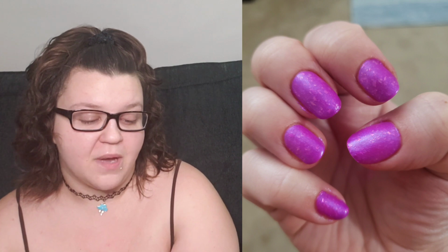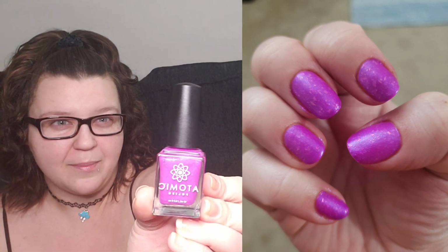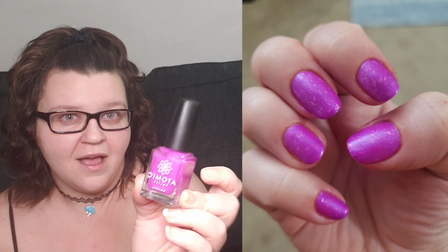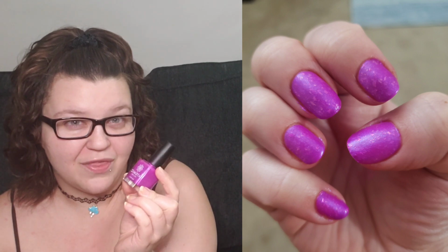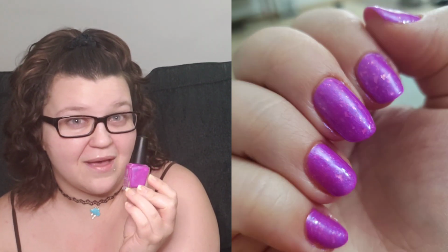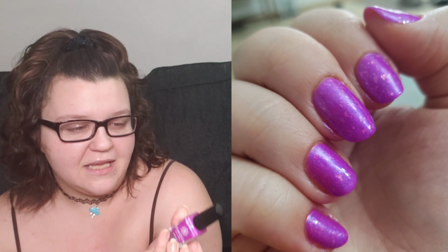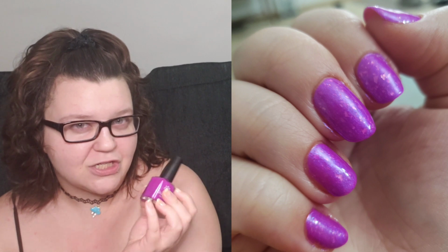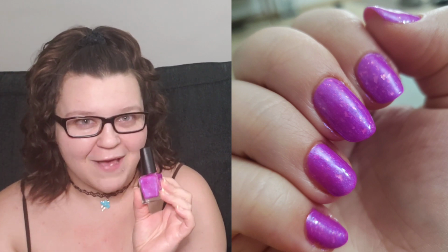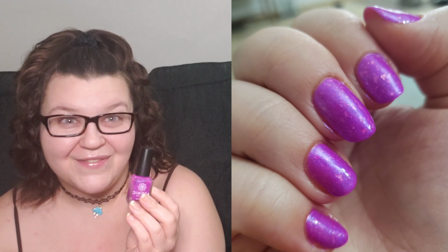This one was from October's Polish Pickup, and this is like a bright, bright purple. If there was such a thing as a neon purple, this would be it. I was buying all the polishes with this hue at that time and ended up getting quite a few of them. This one has some really nice flakies in there and a blue shimmer, so it's really fun and it's got some glowing effects in it that really made it different. So I definitely did really love this one.